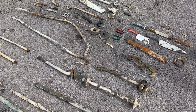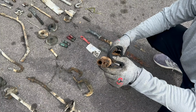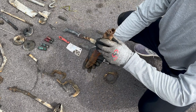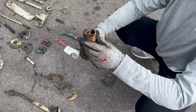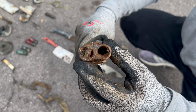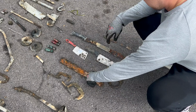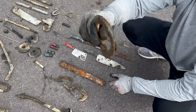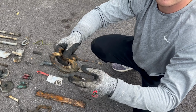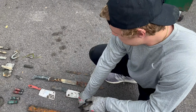Here are the coolest finds. Here is a barrel of a shotgun. This is an awesome find. This is really, really cool. It's all rusted off. You could see, I don't know if you could see, one of it's clear, and the other is just caked with a bunch of crap and corroded. So it's definitely the coolest find. There's half of some handcuffs, which is really cool. A lot of police officers like to engrave their handcuffs, so we were looking to see if it was engraved, but we couldn't find anything.